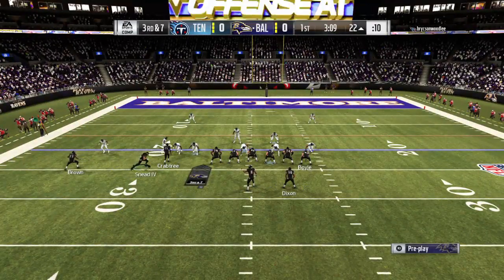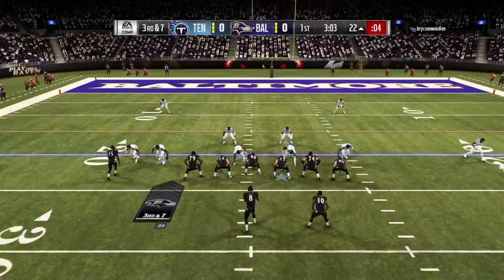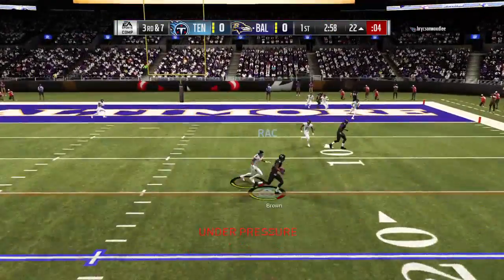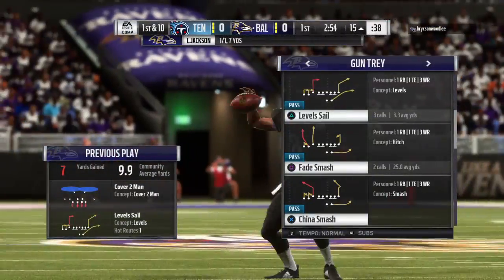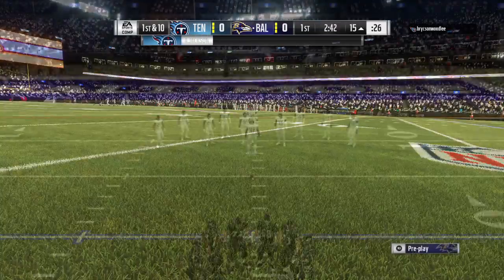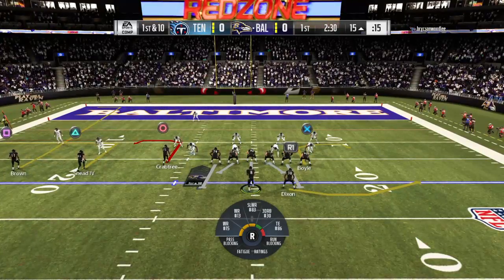All right, here we go. 3-19. On third down, Jackson. Flush to his right. Got him in. It's Brown. And he picks up the first down yardage as he takes this one down to the 15. It's a 7-yard gain there, and it's good enough to move the chains. First red zone chance now for the Ravens. They've got a 1st and 10 at the 15.